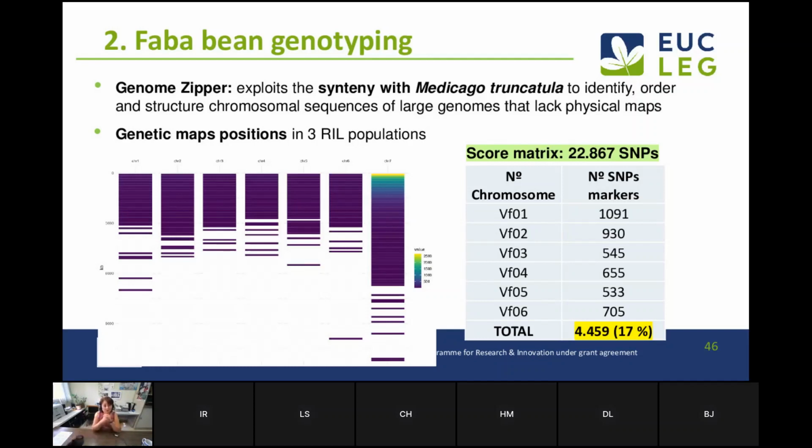As I mentioned before, due to the huge genome size, we lack at present a genome sequence and physical maps. So we make use of the Genome Zipper that exploits the synteny with Medicago to identify the order and structure of the sequences in the chromosomes, and also the positions of 3 genetic maps derived from 3 populations that were genotyped using this array. By doing so, we were able to assign to the 6 chromosomes of Vicia faba 17% of these markers, and the remaining markers were joined in a hypothetical chromosome 7.